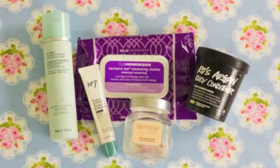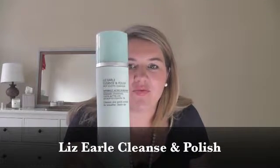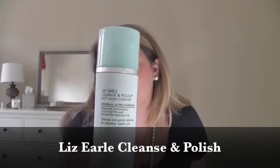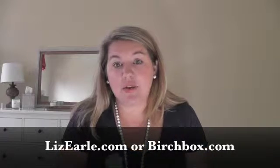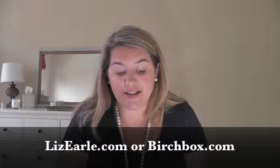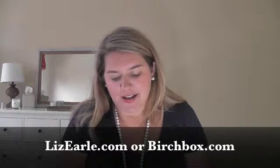So first up is one of my product meccas, and it is Liz Earle's Cleanse and Polish. Now I'm going to move it closer. Now if you're not familiar with Liz Earle, you should be. She's very well known in the United Kingdom, less known in the US, although she is being carried by Birchbox in the United States, and she does have her own website that delivers to the United States.